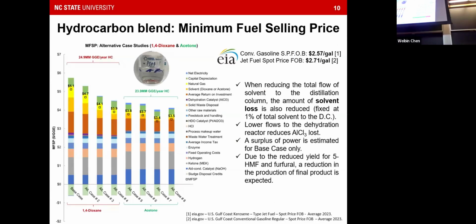So here we have the results for our thermodynamic analysis or assessment. So basically, we can see here that the first 4 cases correspond to dioxane cases, and the last 4 correspond to acetone. So as I mentioned before, using acetone is actually reducing the yield to one of our intermediate materials. So just by using acetone, we are reducing the amount of final product produced per year. So actually, the reduction is around 1 million gallons per year.